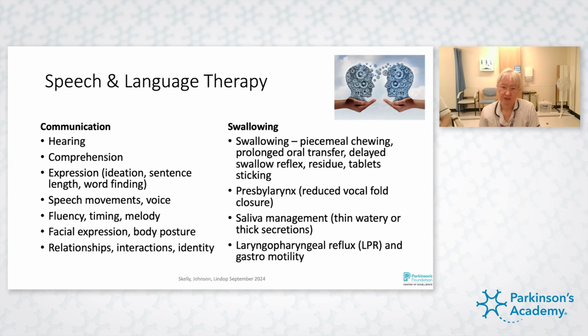And then they can also have problems with the vocal fold closure, the presbylarynx, and saliva management. Many patients have problems with drooling or really feeling like they're choking on the mucus at the back of their throat. And then reflux is another issue that you might not have thought of being part of speech and language therapy, but very much is. And again, this is so much skimming the surface.